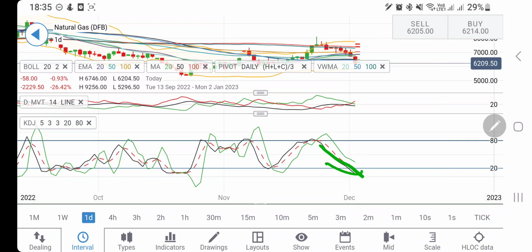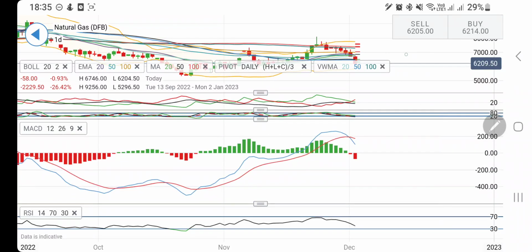Now see, the stochastic has directly taken a dip and it has come back to the oversold zone. Sustaining this, it can reverse. What we had seen earlier is achieving those levels. It certainly shows you a little reversal, and hence $6 levels, 5.8 levels certainly can be expected as a good support before it tries to bounce back.